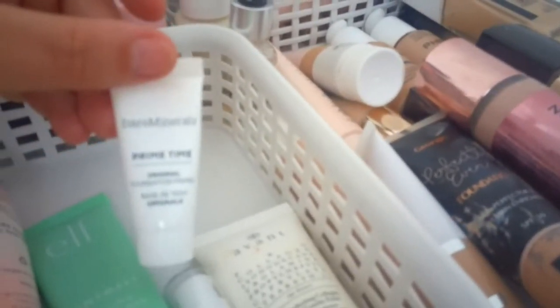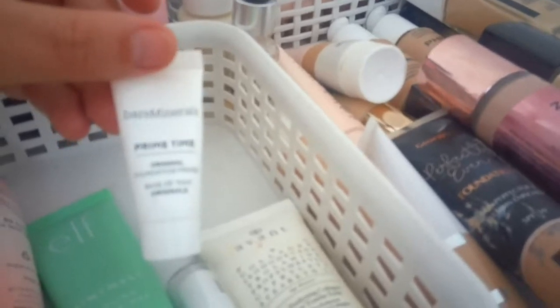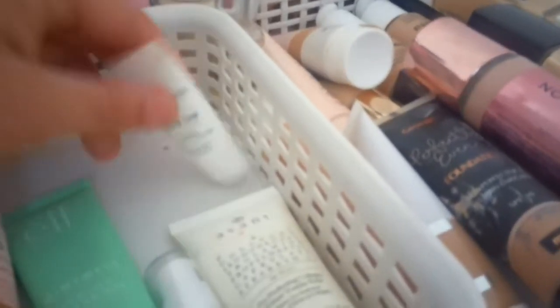Works well. This is Bare Minerals Prime Time. This is a primer. I've used it once. I don't really know my view on it, but it couldn't have been that bad to still have it. So that's just my view anyway.